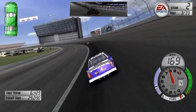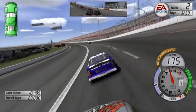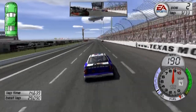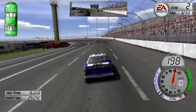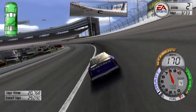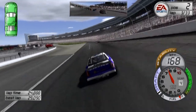We got to back up turn one a whole lot just so we don't get loose going into the turn. That was one of the problems that I had during practice, was just getting extremely loose going into turn number one, and I had to back it up. Whoa! Sterling Marlin almost loses it up the racetrack.